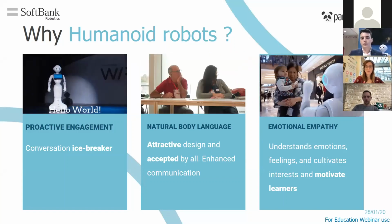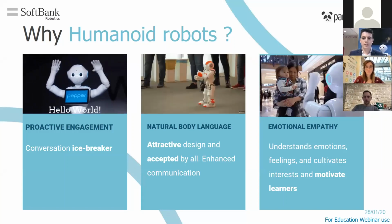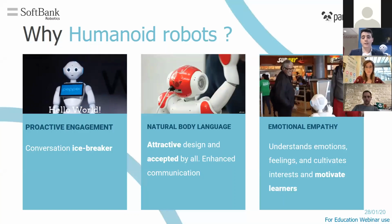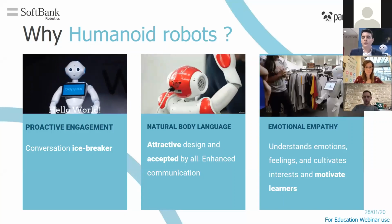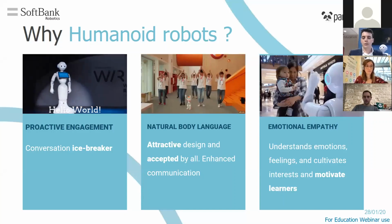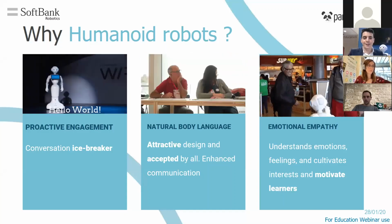Another point that is really important is that this shape gives the robot a personality and creates a real empathy with people. So in fact, this is why we call the robot Paper and Nao as if it was a first name, and not the Paper or the Nao like it was an object. The robots are really a companion in everybody's life, and this is very important.